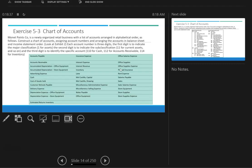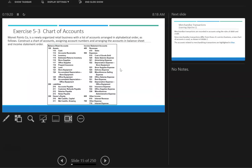Okay. Monet Paints is a newly organized retail business with a list of accounts arranged in alphabetical order. Construct a chart of accounts, assigning account numbers and arranging the accounts in balance sheet and income statement order. Each account number is 3 digits. The first digit indicates the classification. 1 is for assets. The second digit would be current assets. The third digit is to identify what type of account it is. So basically, here's a list of all the potential accounts for this business. And what they are trying to have you do is see how accounts get ordered.